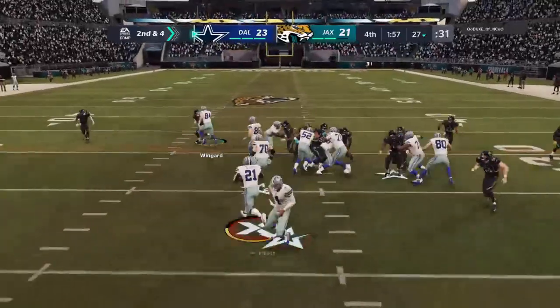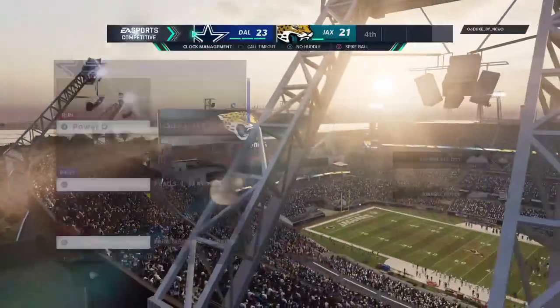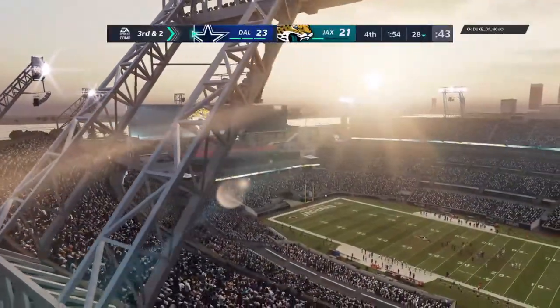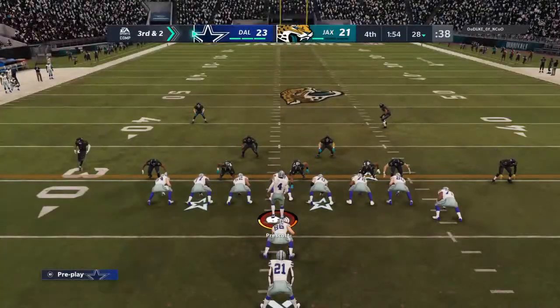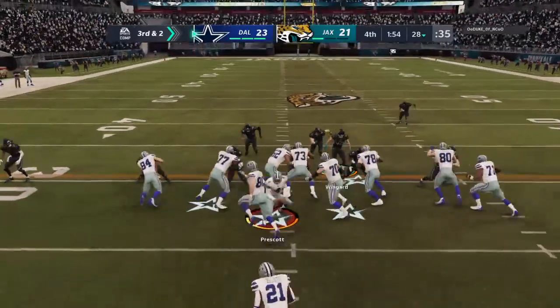They've got to put something together right here, otherwise they're in danger of doing the old snatching defeat from the jaws of victory. And quickly we're going to get another stop here with 1:54 left as they call the timeout defensively. A couple extra tight ends in the formation here as they line up 3rd and 2.